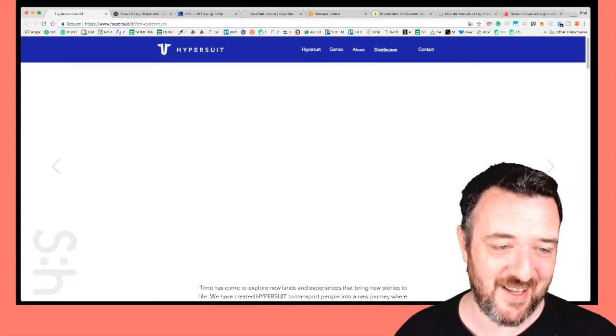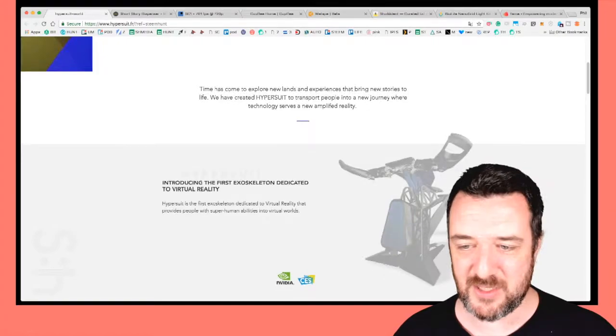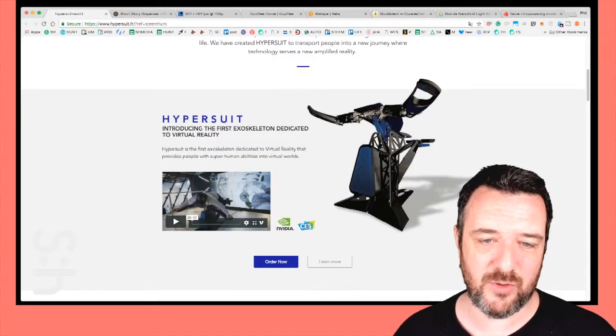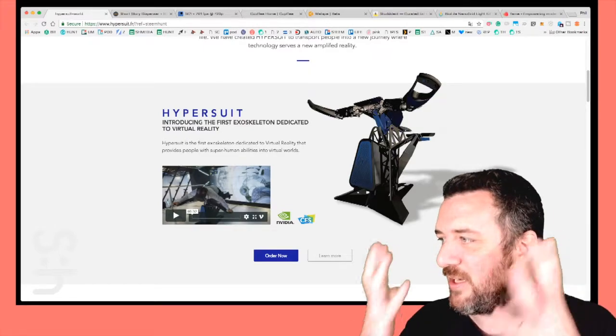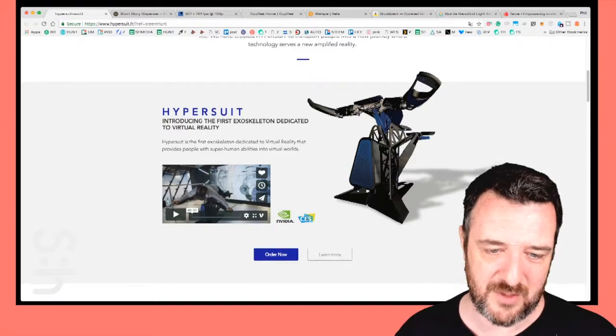But the slides are moving so fast that they're not actually loading before we can see them. But it's this cool, you can kind of see it here. It's like an exosuit. So it's the world's first exoskeleton dedicated to virtual reality. So I presume it's got a fan in there, so you get the feeling of air moving on you. I'd play this video, but I'm not sure if it's going to lag out.